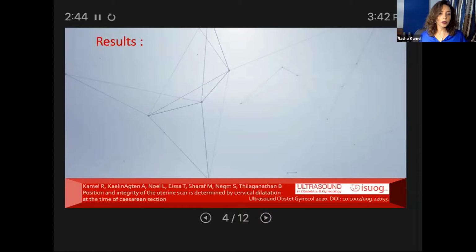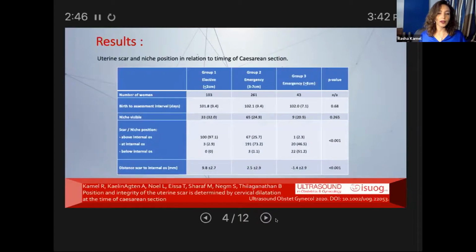So these are our results here. We have here the patients in the 3 groups. This is group 1, which is the elective cesarean section group. The cervix was less than 2 centimeters when they had the cesarean section. This was the second group, where they had the cesarean section at a dilatation of 3 to 7 centimeters. And this is the third group, where they had the cesarean section at a cervical dilatation of 8 or more centimeters. As you can see here, the birth to assessment interval was not statistically significant. They all came around 3 months later for the transvaginal examination.